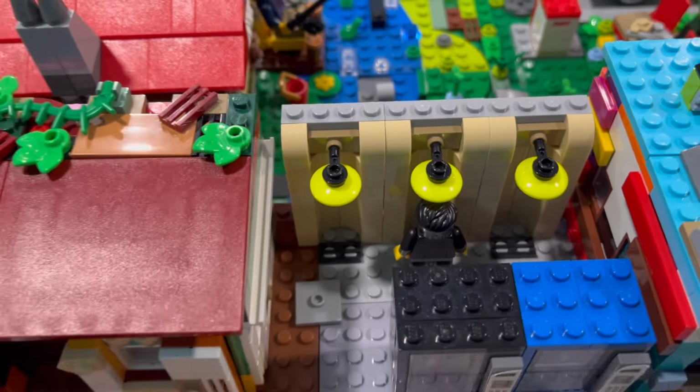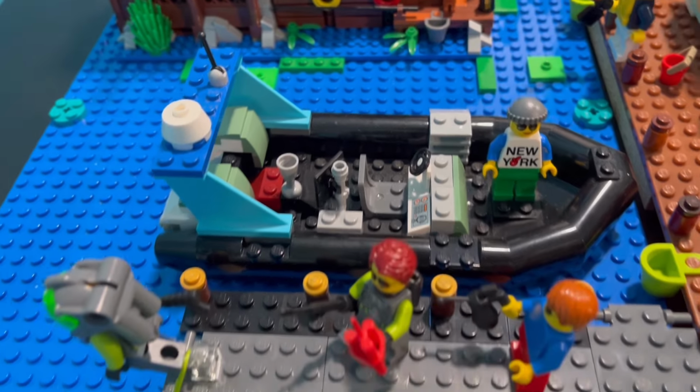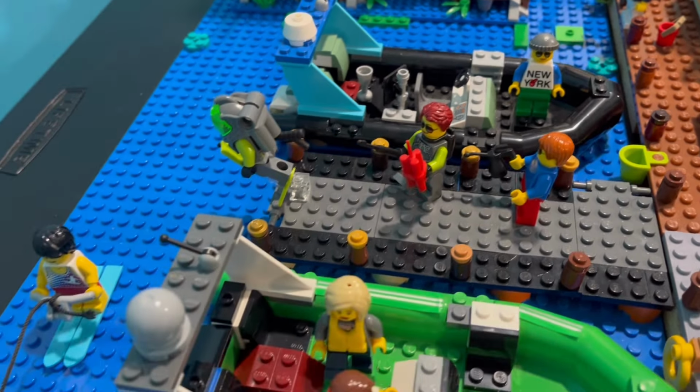Moving along over here, all of this has stayed the same, including this old fishing store. But I've decided to add a little more detail to this area. So first of all, I've added this jet ski over here. And this guy is water skiing, and he got the jet ski. All these boats are still the same. Some of these minifigures haven't moved around, and you can just see some of the boats as well. Just looking at some of the details that these boats have, it's just really nice to see.